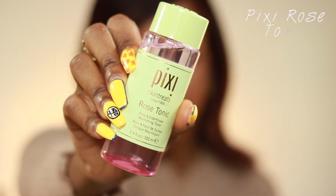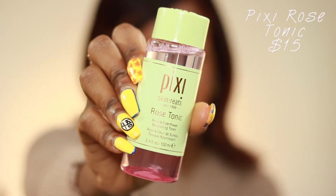All right, so now we're in the last category, and these are some things I picked up from Pixi. Really love Pixi. I like Pixi more for their skincare, less for their makeup personally. It's the Pixi Rose and Elderflower Nourishing Toner, or they just call it their Rose Tonic. Like I said, Rose really has rose quartz, rose the flower, and also elderflower. They have really nice properties in terms of nourishing the skin and in terms of making the skin soft and supple. You really want that. Naturally soothing and rich in nutrients, this tonic helps to tone, balance pH, minimize redness, and calms the skin. Rehydrates, replenishes, and refreshes. And it's also alcohol-free and can be used both AM and PM after cleansing.